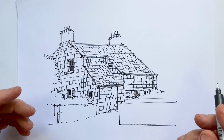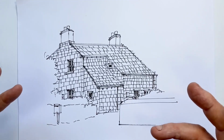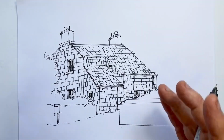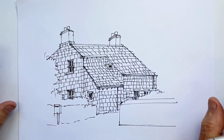So how do we draw such a subject realistically? The reality is that in real life, when we look at a building that's made of bricks or stone or has tiles, we get a sense of there are bricks there, but we do not see all of the bricks all at once. We see a small area where we might see the bricks in detail, and then we presume they're everywhere else.